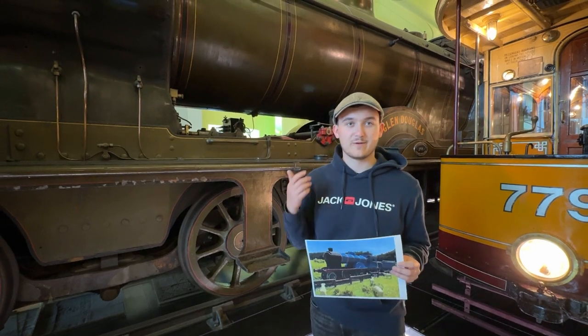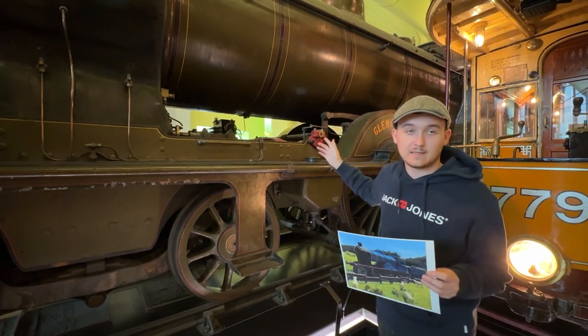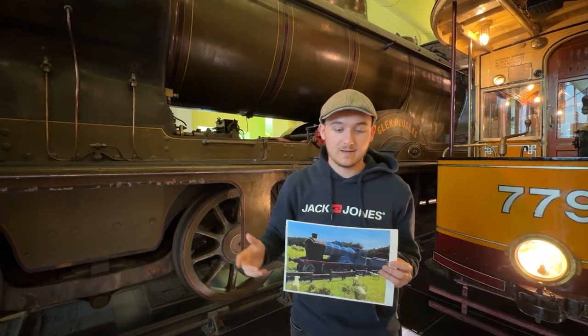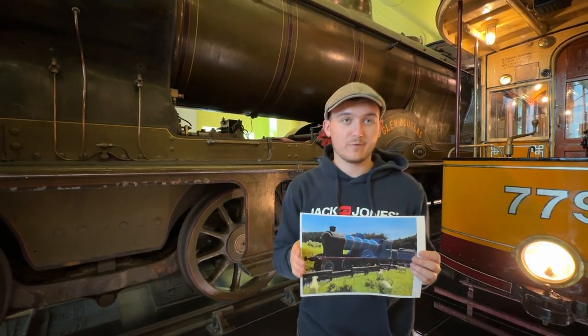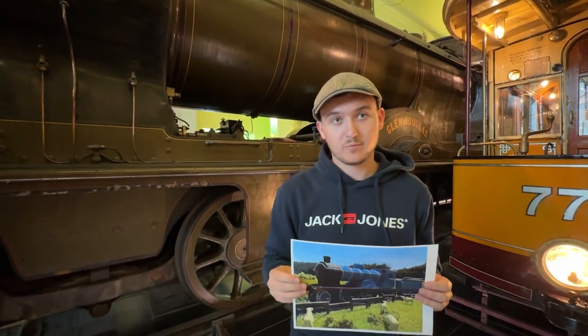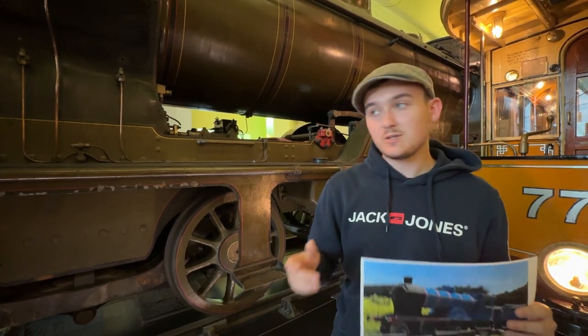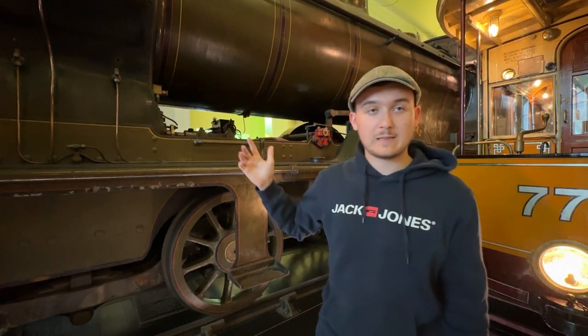As you can see, we have arrived at the Riverside Museum, and behind me you can see Glenn Douglas, the last surviving NBR K class. I actually built a model of this very engine, to represent Edward from the Thomas and Friends TV series, which is also why I was very excited to come in here to see the only surviving example of the real engine.